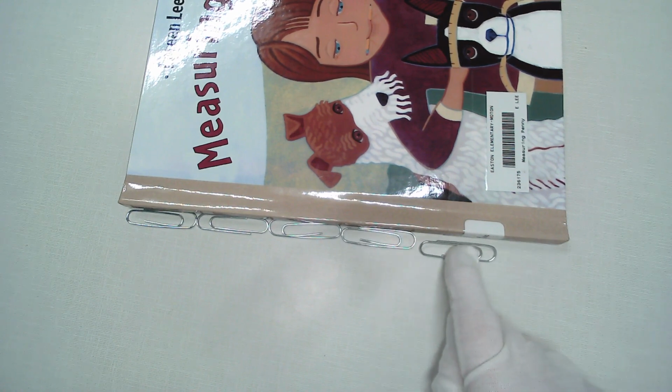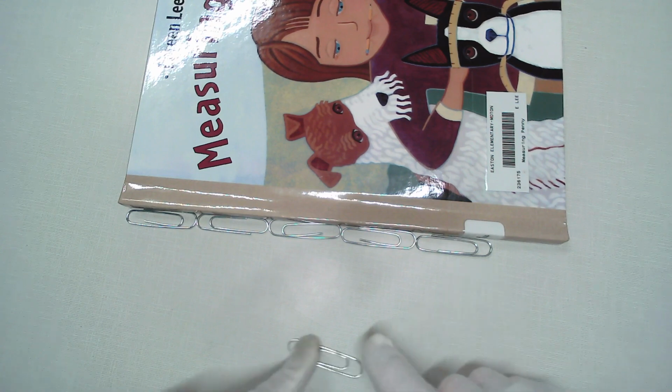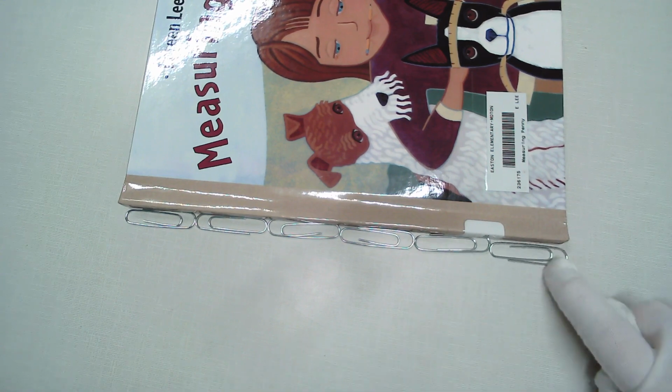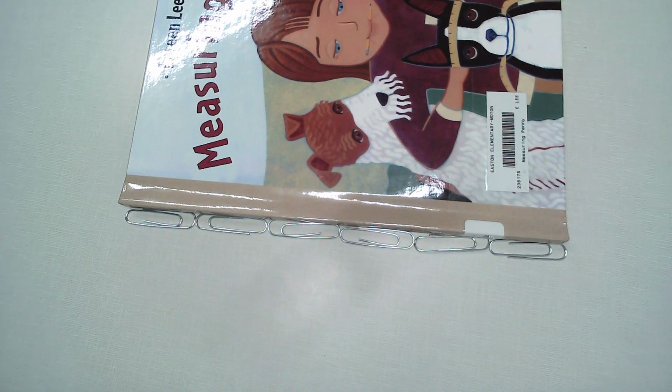That's my start point. And now look, do I still need another one? I do, so let's try that. Oh, and I made it right to the end point. So how many paper clips long would you say the book is? Count with me. 1, 2, 3, 4, 5, 6. 6 paper clips long.